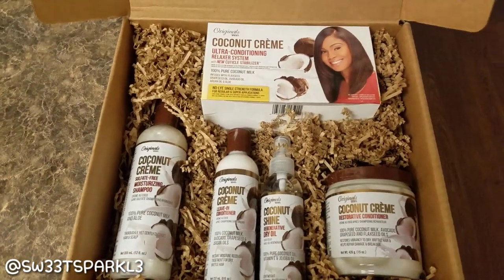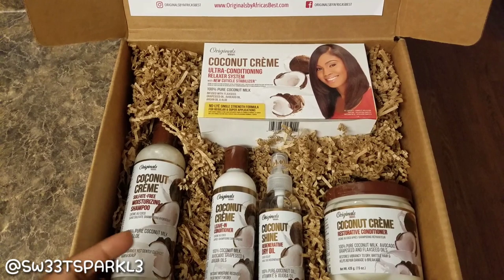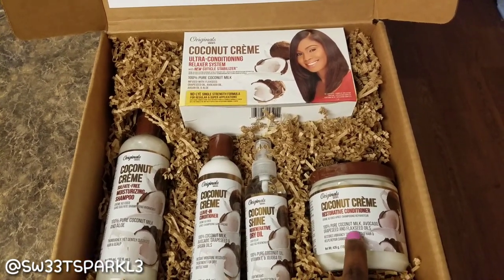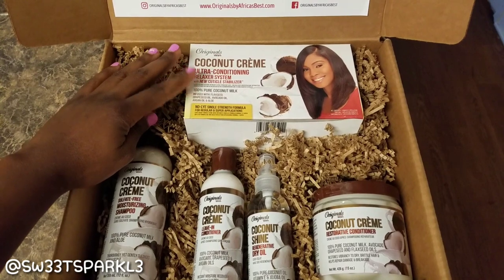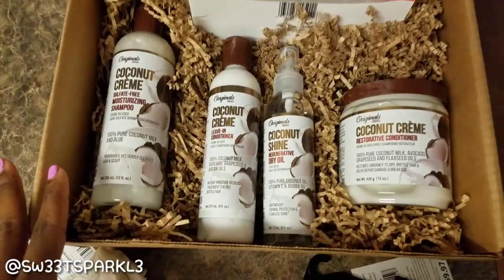Now, this is the package that they sent me right here. They sent me a relaxer, a shampoo, a leave-in conditioner, a restorative dry oil, and a restorative conditioner. So today I'm going to use these products. In about a week or two, I'll use the relaxer, but right now I just need to do a simple wash day.